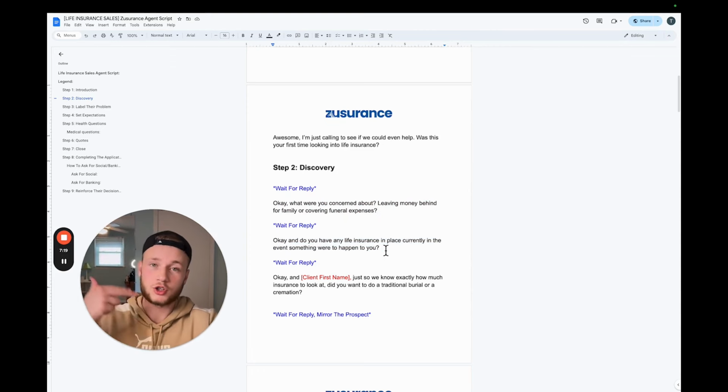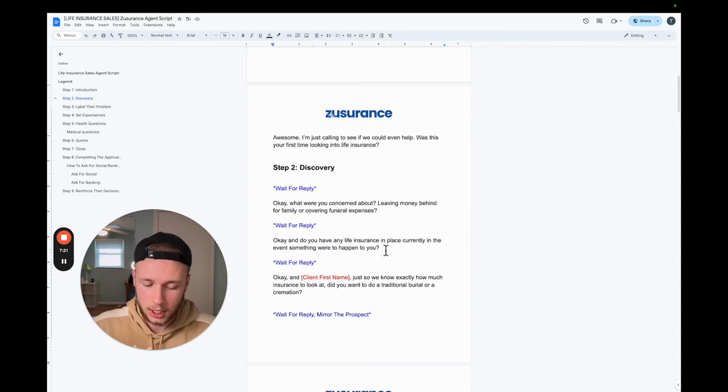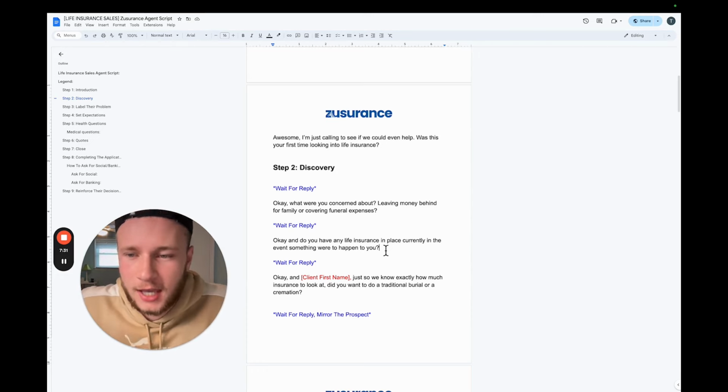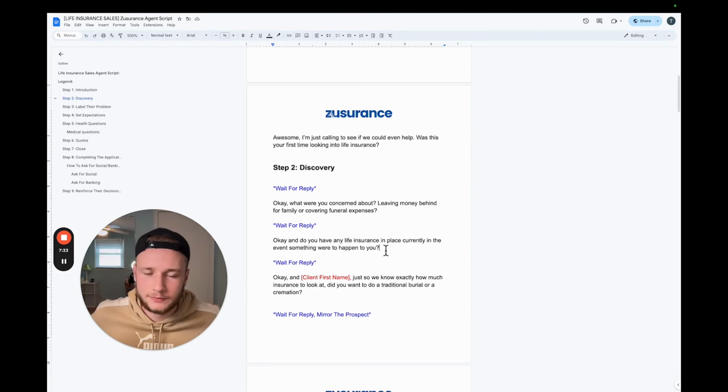When they give you a response, you need to hear the response, actively listen, and then basically just repeat it back to them and make them feel like you're listening, right? Okay, what were you concerned about? Was it just leaving money behind for family, or more so covering funeral expenses? Well, I was looking for covering funeral expenses and then maybe leaving a little bit extra money behind for my family. So I'm going to pause. Okay, got it. That makes sense.